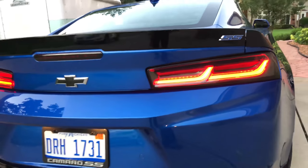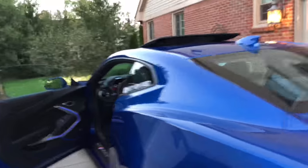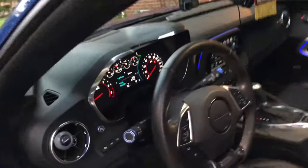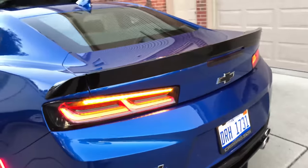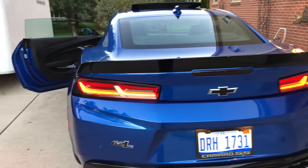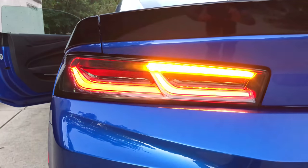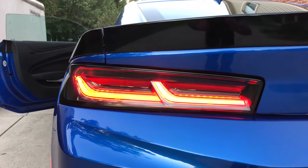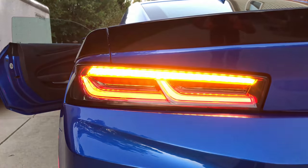I love these taillights. Love this look, honestly. Let's get to see what the turn signal on. As you can see, turn signal is on, no hazards, just one turn signal. And as you can see, no hyper flashing issues at all. Nice and sequential, nice and beautiful, flowing nicely. It's not all jammed up or nothing, not malfunctioning at all.